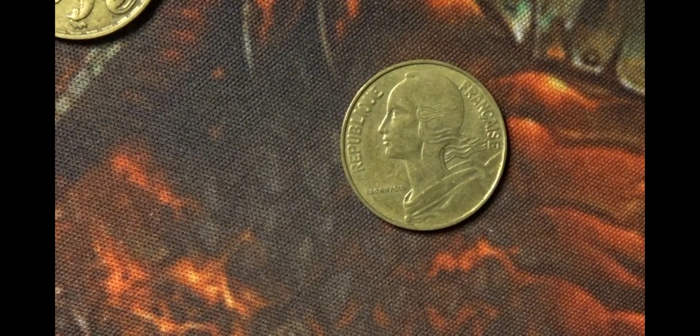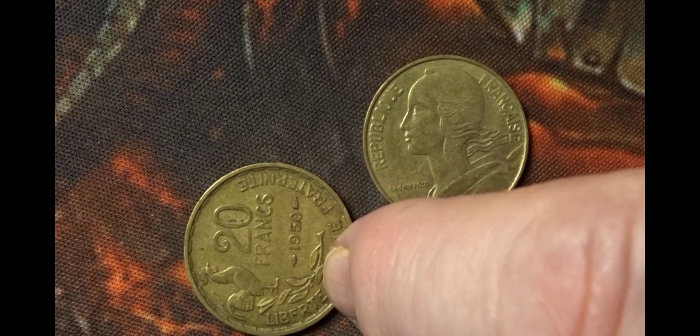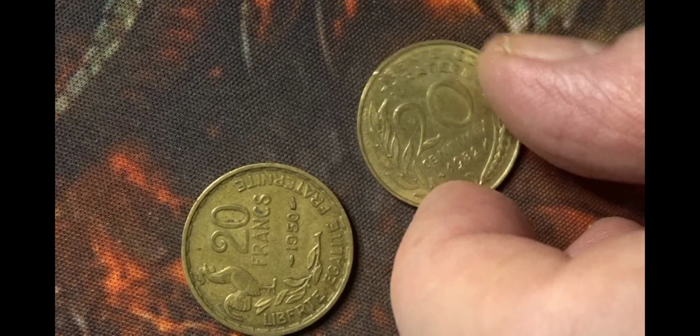But it wasn't actually a 20 centimes, it was a 20 francs coin. So the 20 franc coin is this one here, and this one was from 1950. This 20 centimes just has the value and the oak leaves on the back. This 20 franc coin has the cockerel.